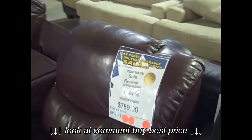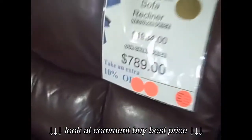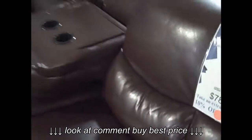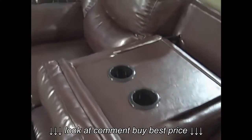You looking for that wonderful recliner for that media room? Absolutely, no problem. We've got that here. $789, and oh my goodness, what is that? Take an extra 10% off. That's absolutely fabulous. You can't beat that. Check it out. Cold beverages, no problem. Put it on down here. Watch a movie. Easy entertainment center.